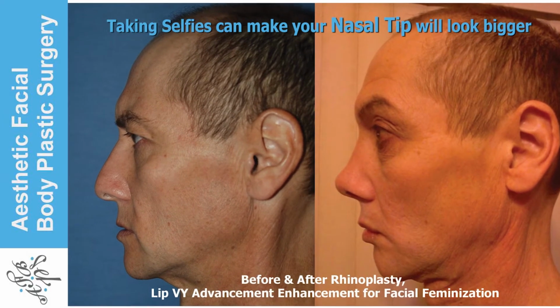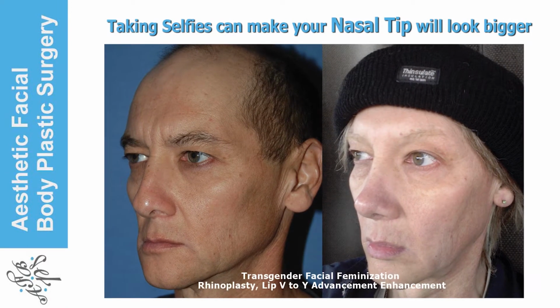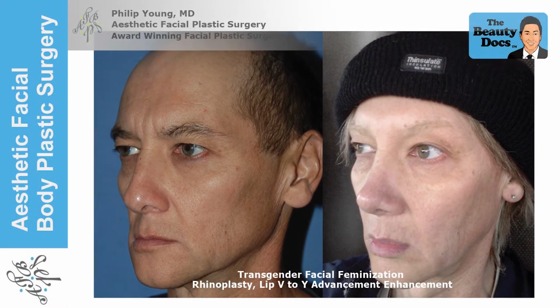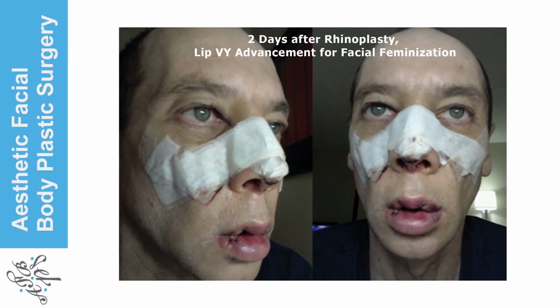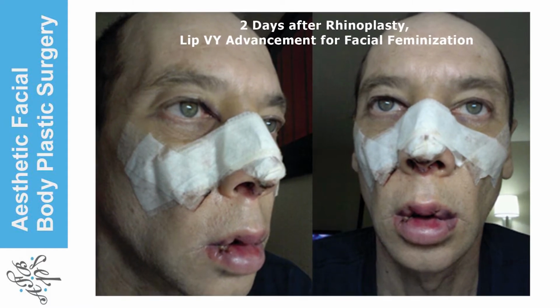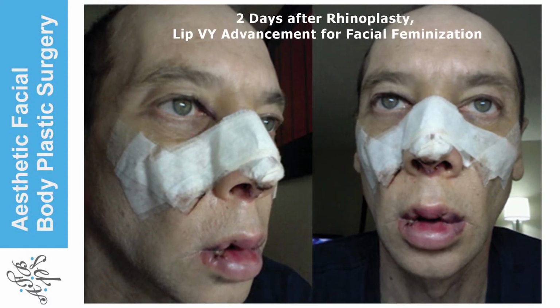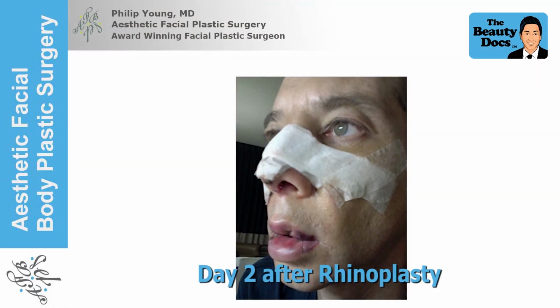This Caucasian male also had lip augmentation using the VY advancement technique. Again, this person wanted to have a prettier, softer look and was thinking of transitioning from male to female. The next pictures are from day 2 of his rhinoplasty. Even though we shaped his nasal bones and did an extensive open rhinoplasty, there's not too much bruising and swelling present. There is also minimal bleeding.